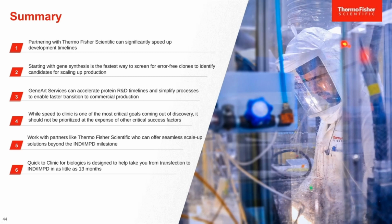And finally, a quick-to-clinic program for monoclonal antibodies that's designed to take you from transfection to IND in as little as 13 months. It's certainly market-leading, and we balance the risks to the reward as well.